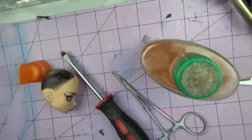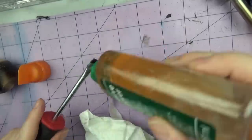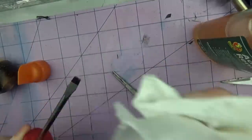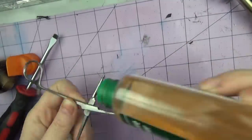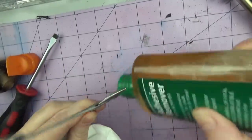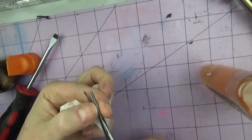So here I'm showing a tip where I use this Goo Gone, or it's an adhesive remover, and it's super helpful when you have all that stickiness from removing the hair from the head, to remove it from your tools and from around the head.